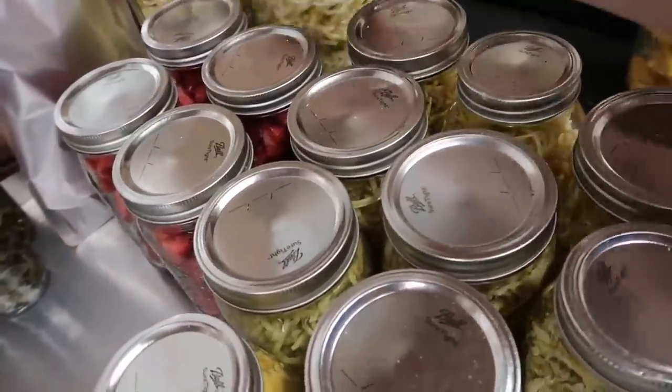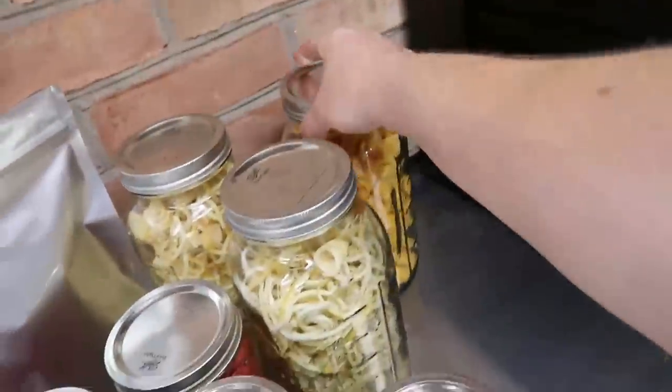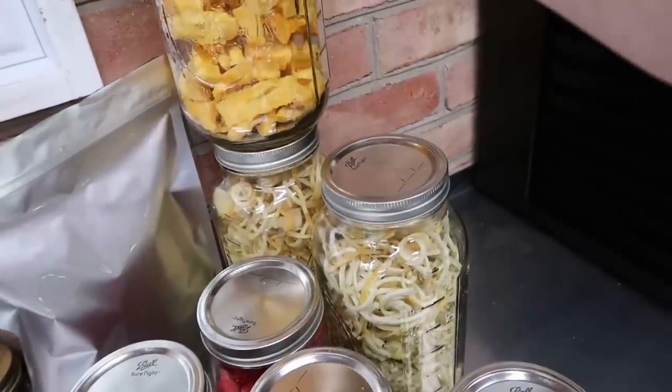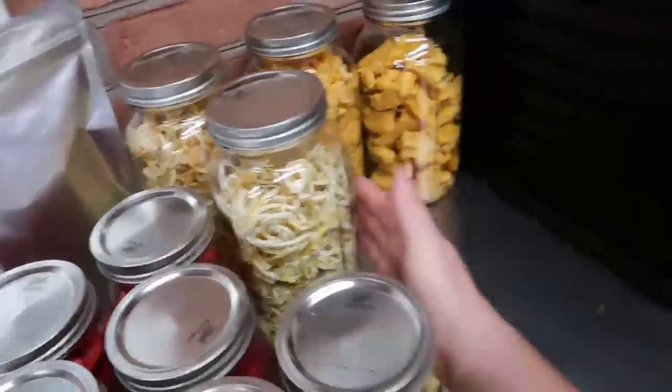But I am going to put this other squash. See, I might put those back there. I just want to see it. Can I stack them? That's kind of dangerous. Okay. But it's pretty. So I'm just going to stack these here.